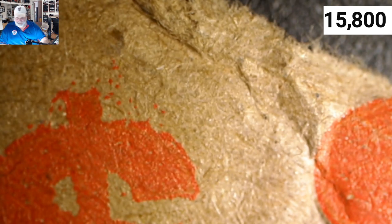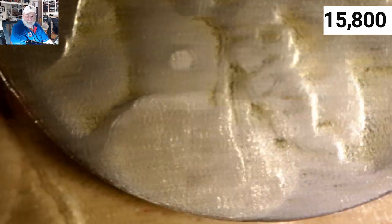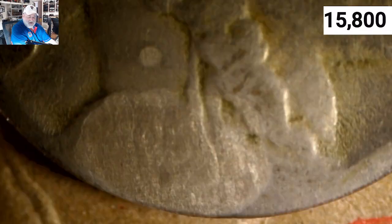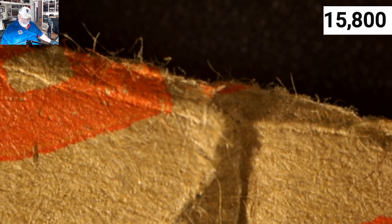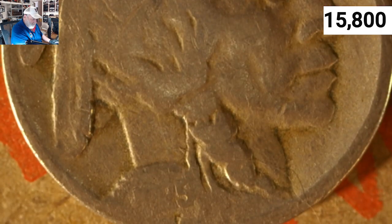All right, I think we're at the risk of losing the date altogether. Let me wipe it off. See what we can see now without the juice on it. Boy, it's tough to see, but it's there. It's a 1925 S, but I'm going to put that one in the not good enough to keep pile, and I'll be back with some more. What a terrible start. All right, one at a time doesn't work.